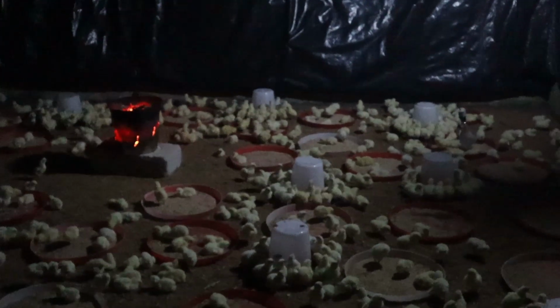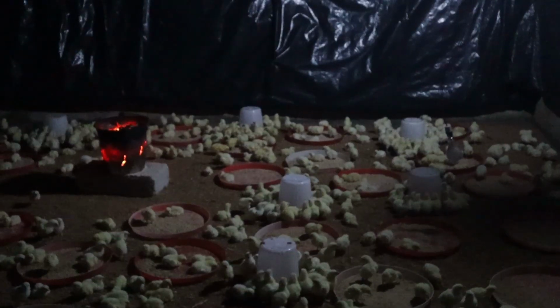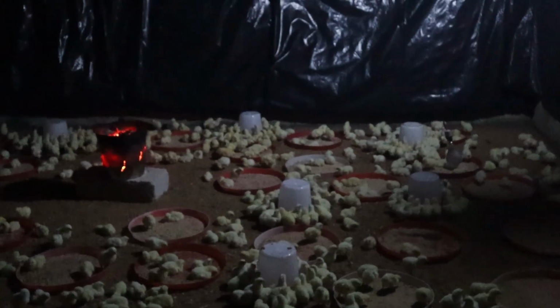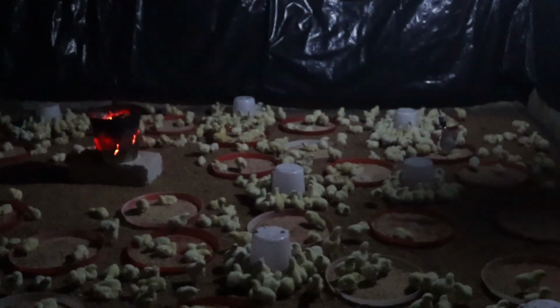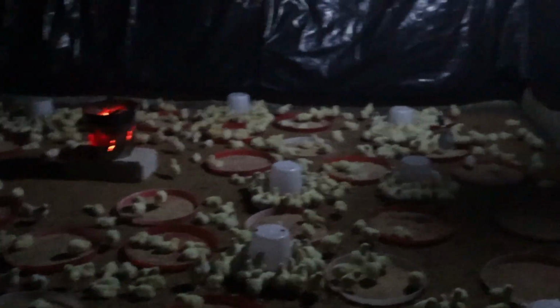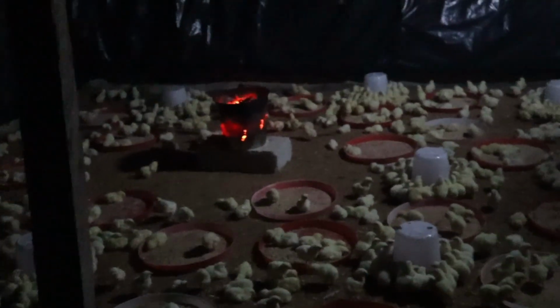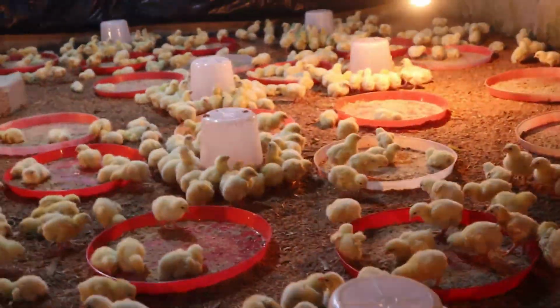Let me talk about lighting now. During the brooding phase, I always tell people to give 24 hours light for at least the first 1 week, so that the chicks can find feed and water at any time. Not all of them are fast eaters, not all of them are very smart. If you switch off the light for 1 hour, the ones that are yet to eat will be very weak by the time you put on the light again. So I always advise people, for the first 1 week, make sure you give them 24 hours light. Then after week 2, you can start reducing it to maybe 18 to 20 hours of light.